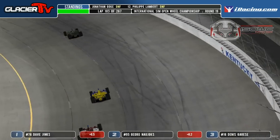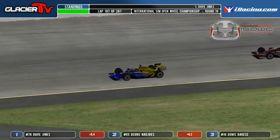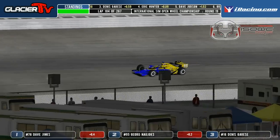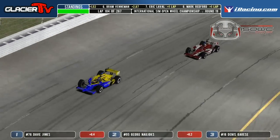He's about 4 tenths per second now clear of Nudrox, who has his teammate Dennis Grease all over the rear of him, battling for second position. I think one thing we should mention: Dave Jinks qualified 9th, almost 4 tenths of a second off the pole, and now he's leading this race.